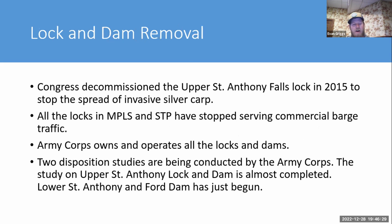So we all probably know in 2015, Congress closed the Upper St. Anthony lock and dam. So, you know, the one right below St. Anthony Falls, that one is closed, never opening again. No more barge traffic, no more recreational use. It is solid closed. The reason they did that is that it is the northernmost boundary they want silver carp to go, which are the jumping ones we've all seen on YouTube. Those guys are bad because they're filter feeders. They take out the plankton and the really basic food chain stuff, and it's a cascading effect from there. So Congress said no further than St. Anthony Falls, which is a good thing to do.